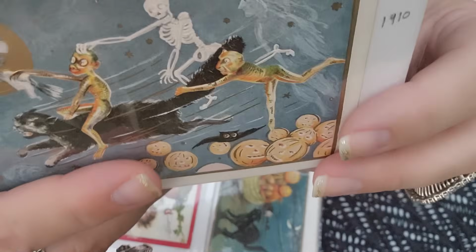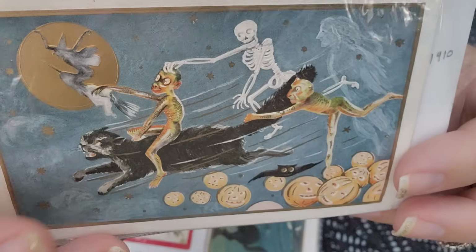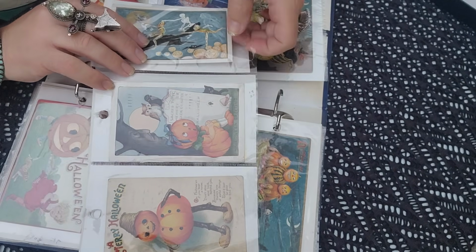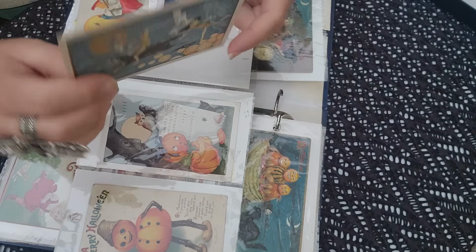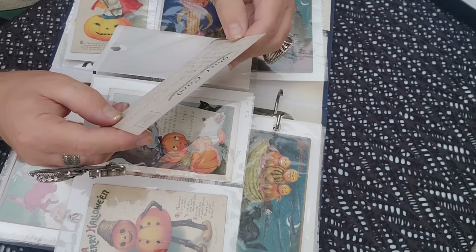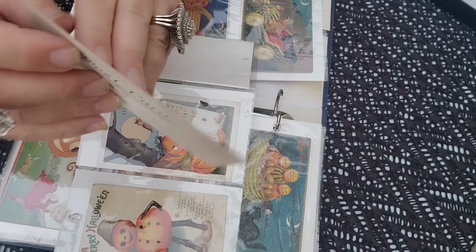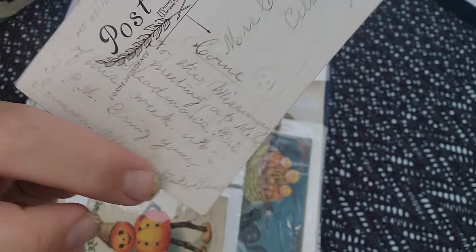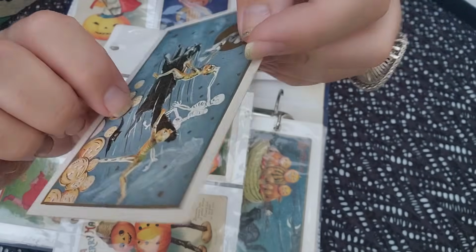This is another personal favorite. I sold a card like this. I did sell it for $95. I think this one was from 1910. Let's see here. Or was it postmarked? No, it's dated October 29th, 1910. So there you go, and check out the back of the card and the sentiment that they wrote on there and sent in the mail.